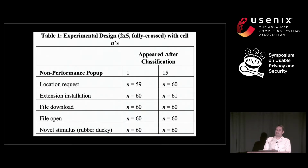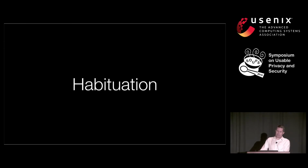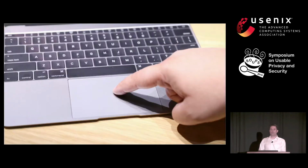All right, so we had 10 fully crossed conditions. And our dependent variables were habituation, and we measured this in two ways. One, we used mouse cursor tracking to see how quickly people moused to the warnings or notifications to dismiss them.